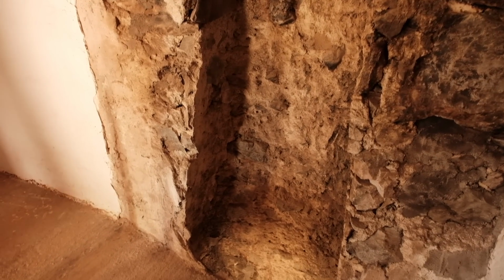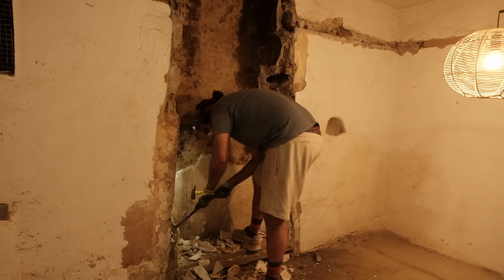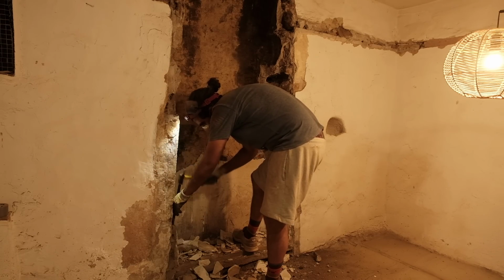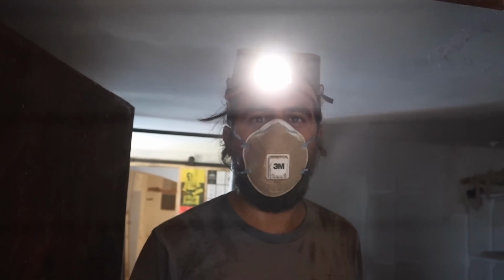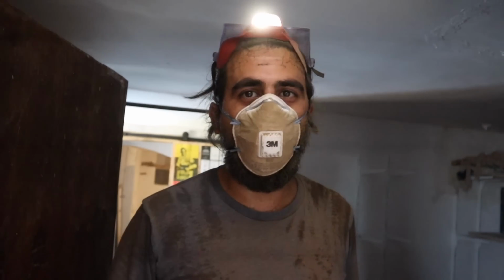Once the upstairs section of the chimney was clean, it was time to start on the downstairs. How's it going in there? It's dusty. I don't think I can scrape much more. You should come and see it. I look like a miner. I look like a coal miner.